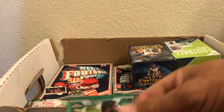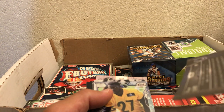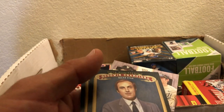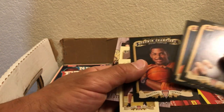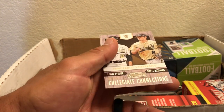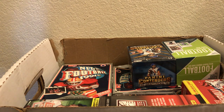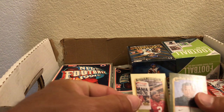There's a lot more. Eddie Coleman, Frank Gore, another one. These are serial numbered, $4.99, $1.99. Oh, Lord. Goodwin Champions, Nolan Ryan, LeBron. Wow. Tristan Thompson, Christian Ponder, Tim Brown, there's my guy. Don't know these dudes, but... Oh, wow. Yeah, man, we hit it. That was the buy of the year, in my opinion.